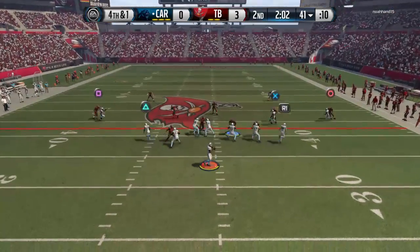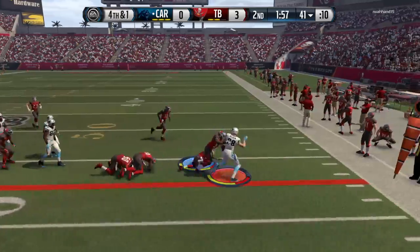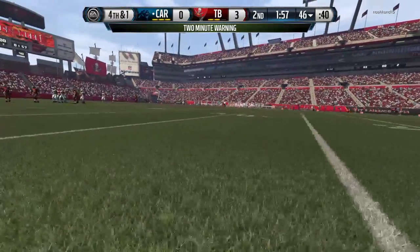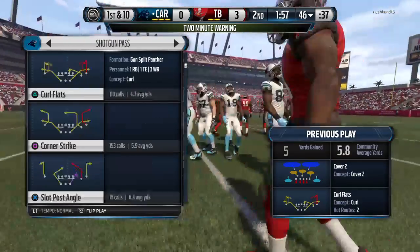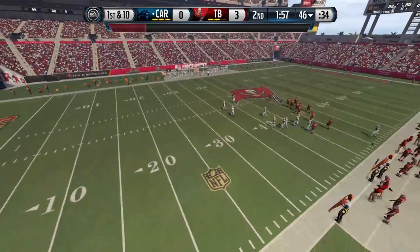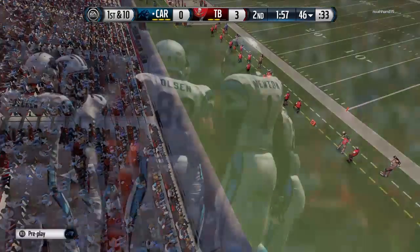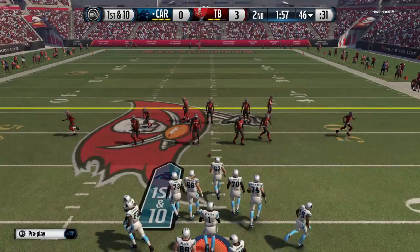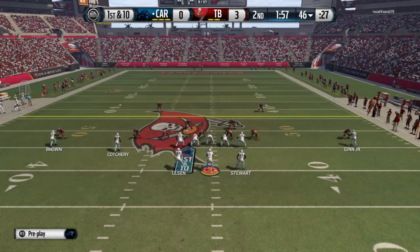The Panthers snap it at the 41. Newton to Olsen. Verner's there to make the tackle. We've hit the 2-minute warning here in the first half. First down here. The offense is set at the line for the first down after that completion.